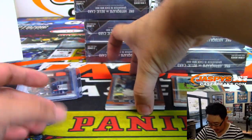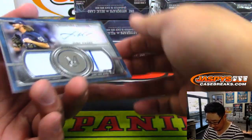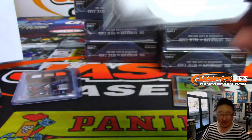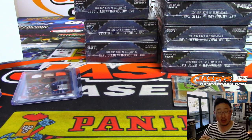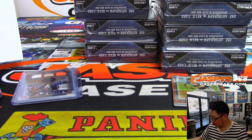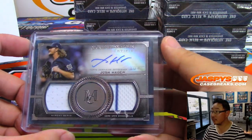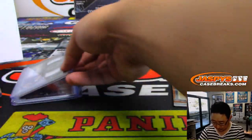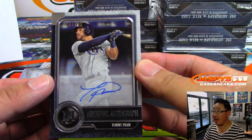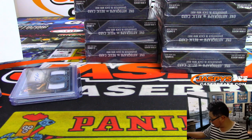Nice. Get well, David Ortiz. I think he's on the mend. And a dual relic, an autograph, out of 199, Josh Hader. That is for Lou and the Brew Crew. There you go, Lou. With the Milwaukee Flamethrower. And behind Chipper Jones is Tommy Pham for the Rays, 39 out of 299. Archival autograph for Mark B. with the Tampa Bay Rays.